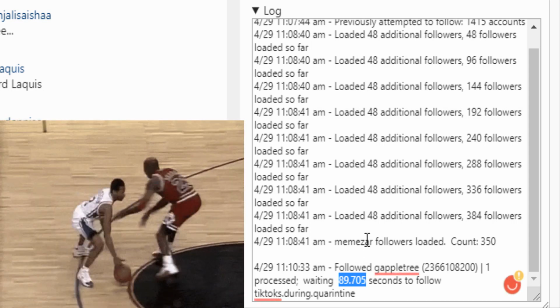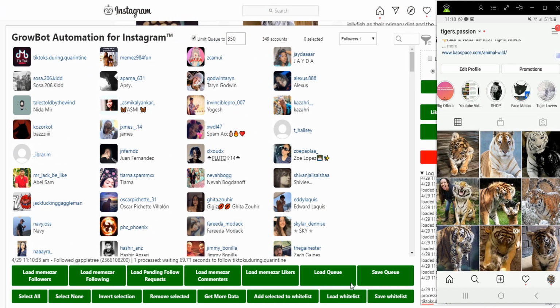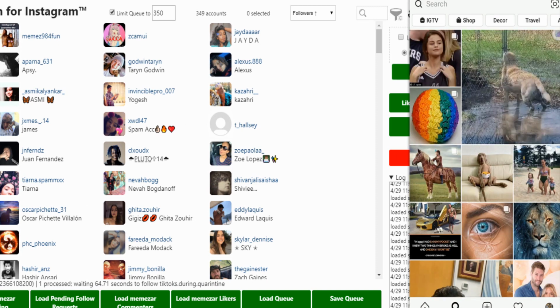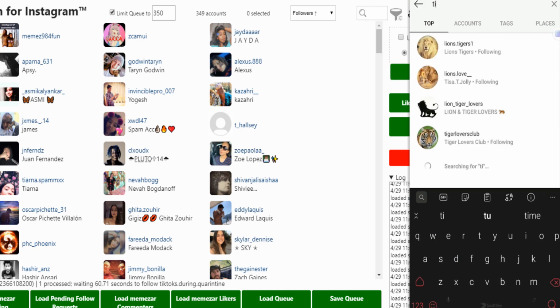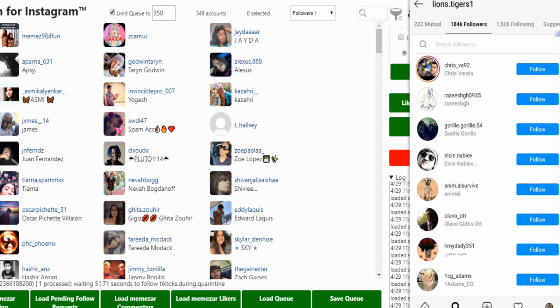It's the same way as if I was taking my phone and going on, for example, another tiger page. Let's say this lions and tiger page, and I was loading the people that are following this page, and I was following them manually. This will take so much of your time. It's not efficient. You have to be efficient in your business.